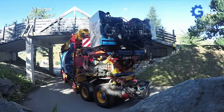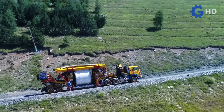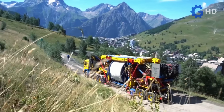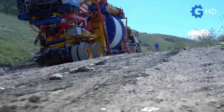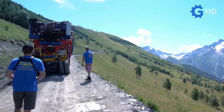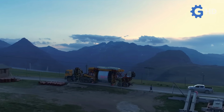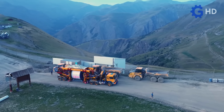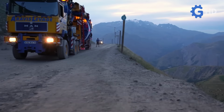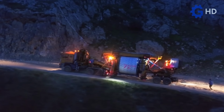The company's fleet includes a range of powerful trucks, most commonly MAN models like the 33.422 6x6, adapted for operating in the challenging conditions of snowy mountain terrain. While these vehicles are capable of transporting loads of up to 35 tons on steep inclines, the demands of such operations led the company to develop a special trailer equipped with an astounding 1,000 horsepower engine. This setup allows for the transport of cable reels weighing up to 100 tons, even on slopes steeper than 40%.